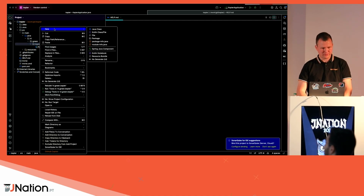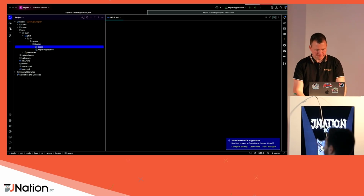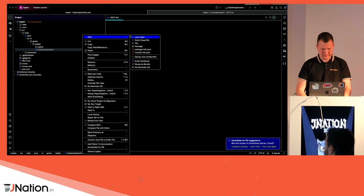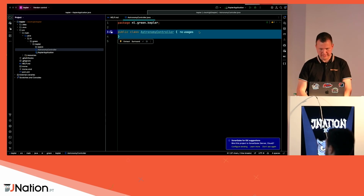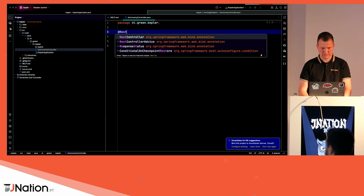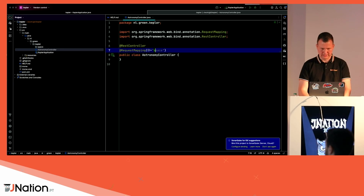So what we are going to do is create an application where we are calling the NASA Data API to get the picture of the day. Let's keep it simple first, and we are going to call it Astronomy Controller. For Spring, we of course need a REST controller. I'm doing a request mapping, and we call it just space.